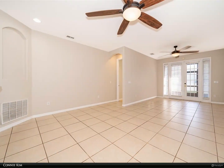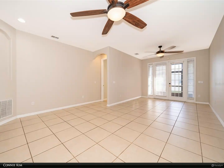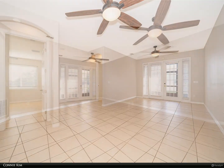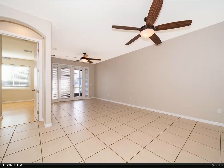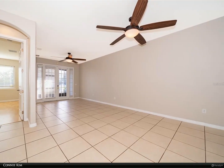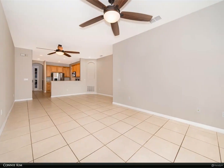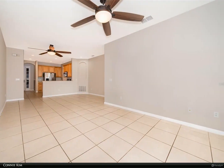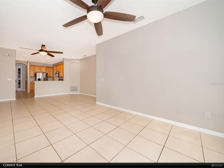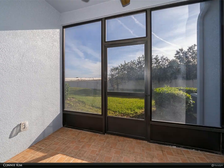The one-car garage offers your vehicle protection from the elements and convenient storage space. Enjoy the fresh Florida air in your private screened patio overlooking the well-manicured landscape. The master ensuite located on the first floor provides the convenience of a separate bathtub, shower, and 2 split vanity sinks. The large second full bathroom offers a tub/shower combo and dual vanity sinks.